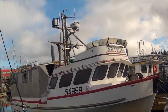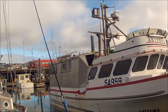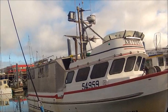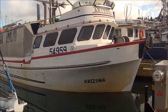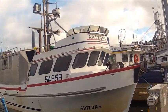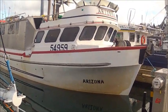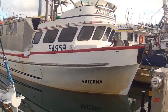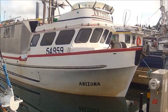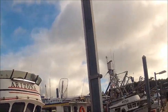Wait a minute now. Got the weather deck on the back, so he's a long liner. They long line halibut, black cod. But if you ask me, the name on that one, don't know. I suppose.